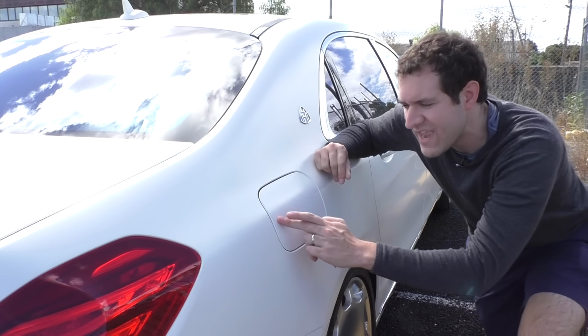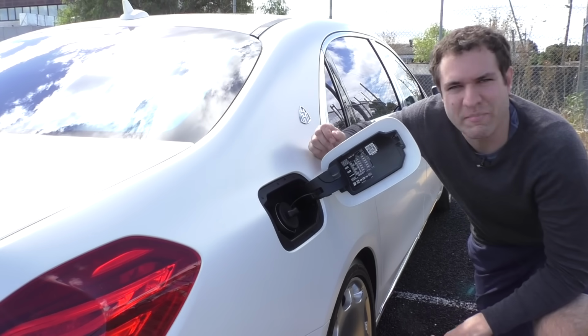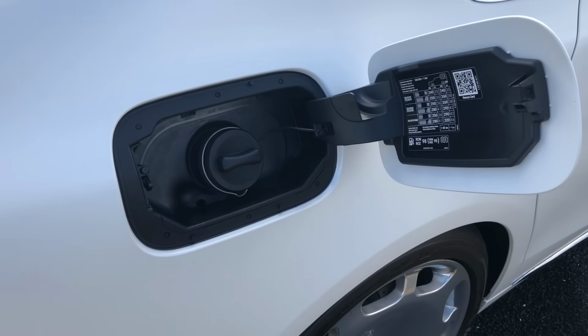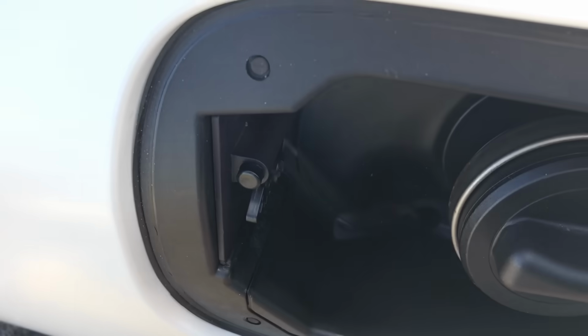You push on it and then it opens, but it's not a mechanical lever, it's actually an electronic latch, and when you open it, you can see the electronic latch going back into place.